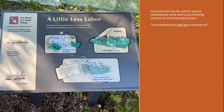Ground covers can be used to reduce maintenance work and to put finishing touches on any landscape project. However, low maintenance isn't no maintenance. There might be some light raking involved so leaves don't get super thick and block sunlight. You can prune spent flowers for best ground cover appearance, and in some cases, cuttings can be used to make new plants.